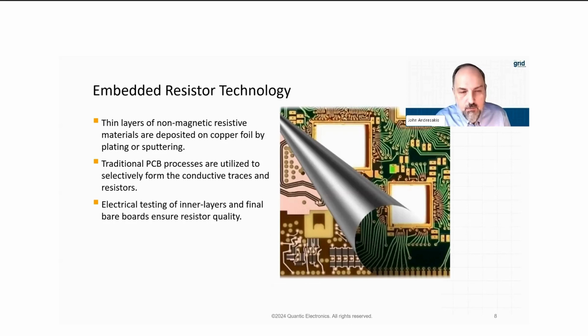So here's a depiction of what we're talking about with embedded resistors. They're basically thin layers of non-magnetic resistive materials deposited on copper foil, typically by sputtering or plating. And what's nice about this is it utilizes existing printed circuit board technology, so there's really not a major investment in order to implement this technology at the PCB shop.